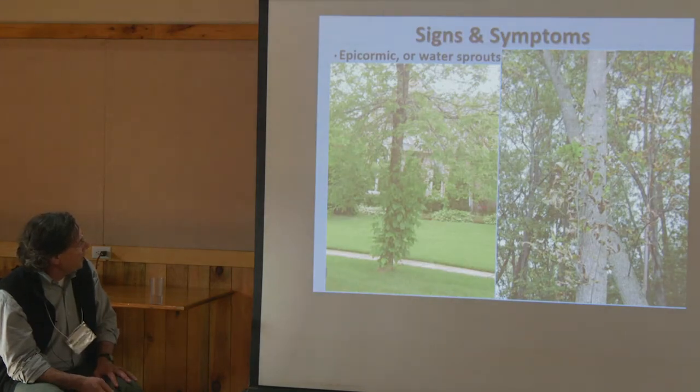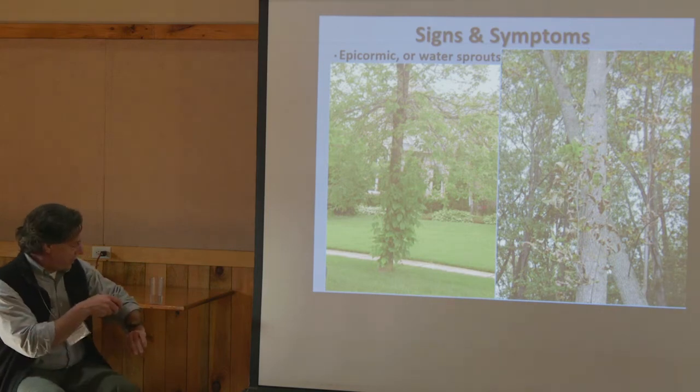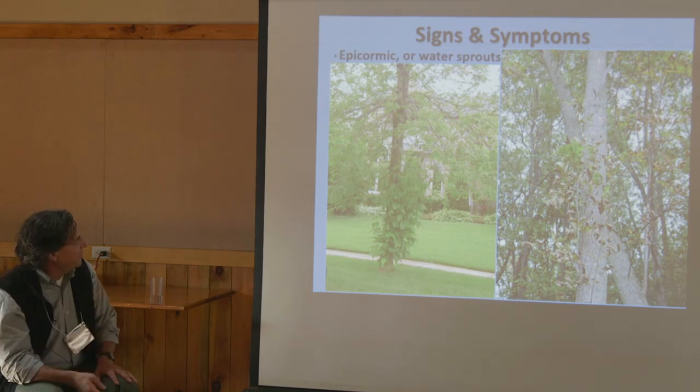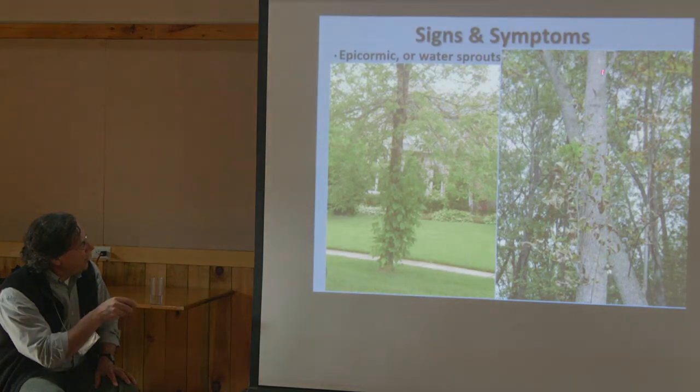This is epicormic sprouting. When there aren't too many woodpeckers around, this is good, because you can see the tissue distal to that all dead. This is a response to fill in branches in the dead places. White ash has wimpy epicormic sprouts, but you don't really need them because here you have woodpecks in the tree.